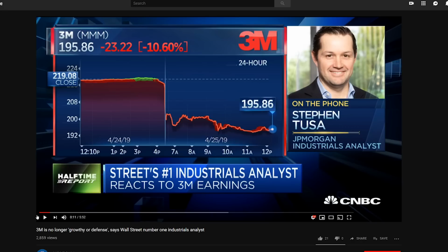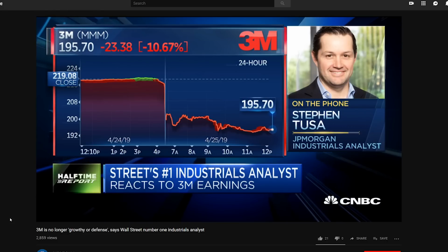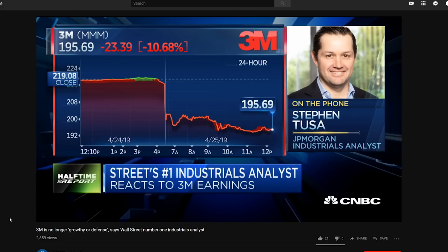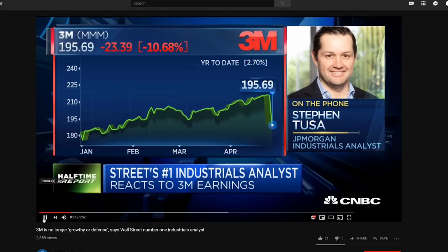analyzing these industrials. In a perfect world, kind of best bull case scenario on 3M, it's both growthy and it's defensive. But I think what the results today in the last several quarters have shown is that it's neither. It is definitely, as per today, not defensive with the type of deleveraging we saw.